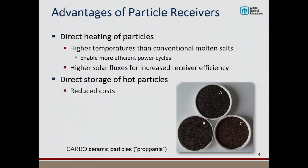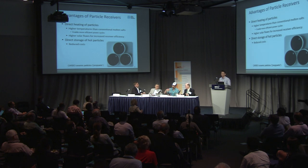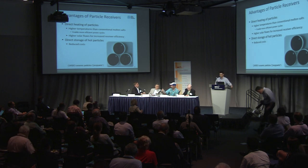Now, the particles we use are commercially available. They're ceramic particles called proppants from Carbo. I'll pass this around, and if you could just pass it to the audience once it gets around. They're primarily composed of alumina. There's some silica, and probably about 10% iron oxide. I think that's what gives it the nice dark color for solar absorptance. Ironically, they're used commercially in the oil and gas industry for hydraulic fracking, to keep those fractures propped open. That's why they're called proppants.